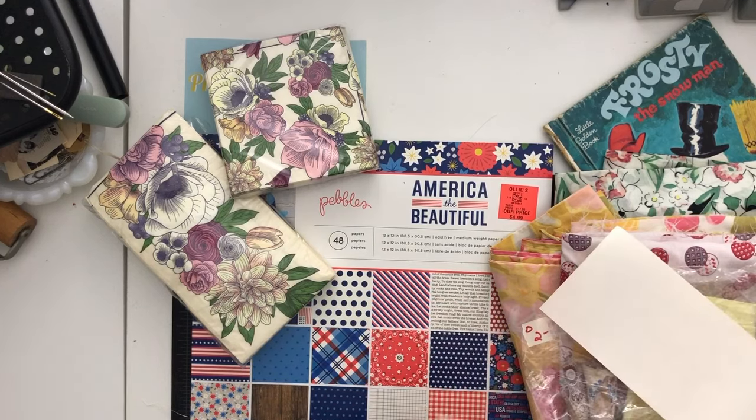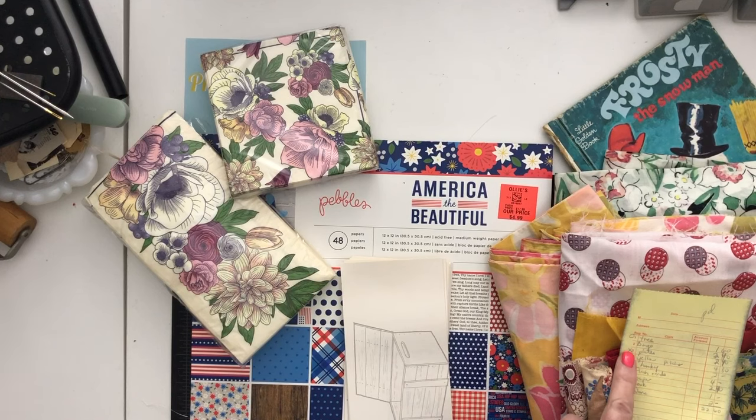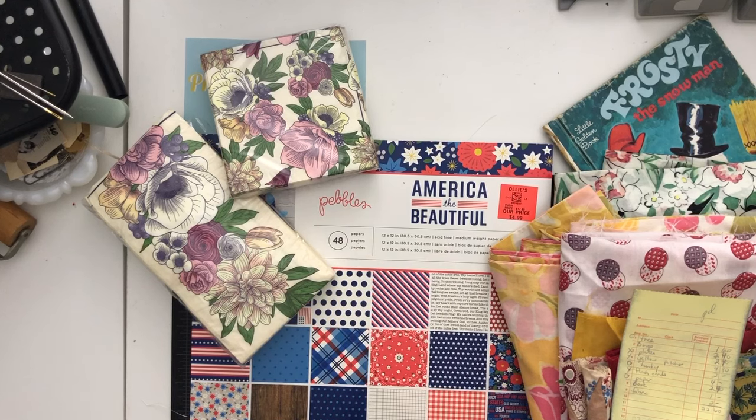Okay, these were $2. So she must have charged me some because they're not here anywhere. So maybe she charged me $2 apiece for the flashcards or $4 for the set of them, because I don't see that anywhere.